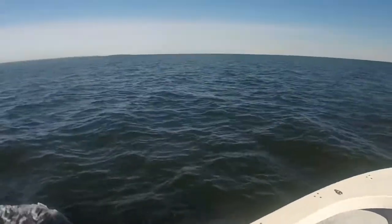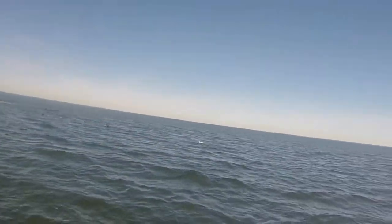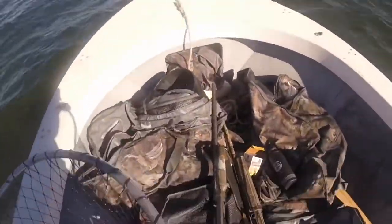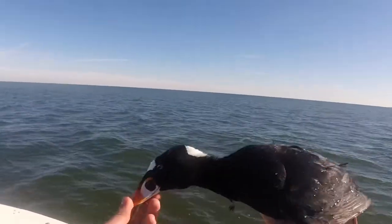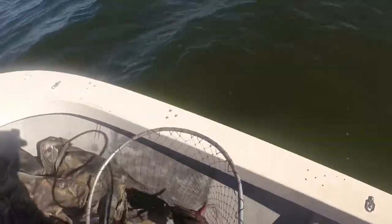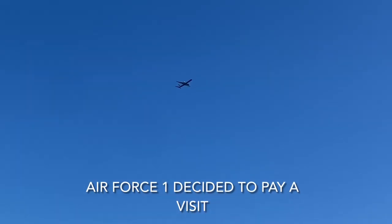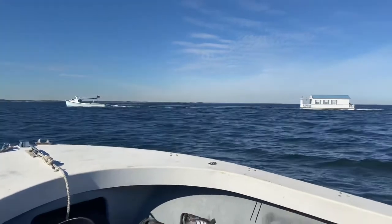You take a walk here. We're gonna throw some good wakes at him. Oh yeah. Keep his in the net right now. This guy is towing a house.